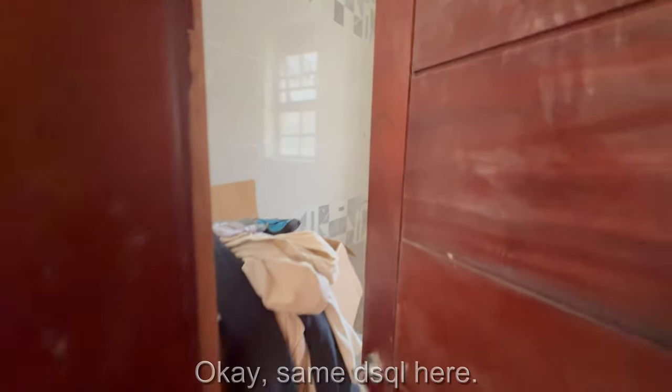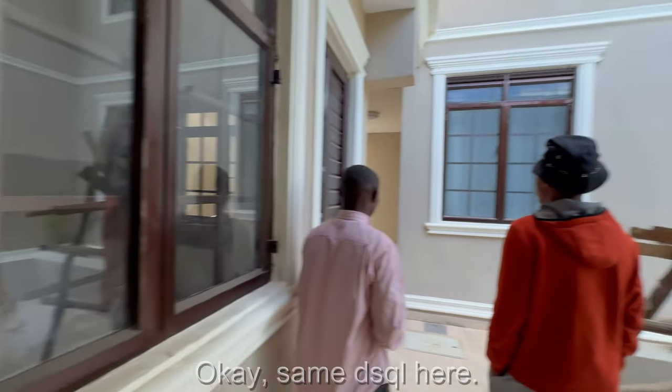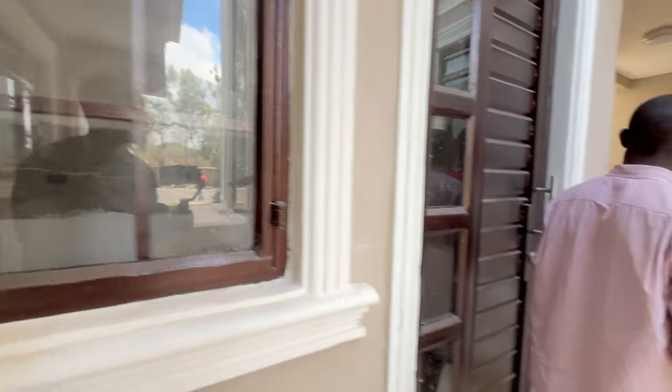Oh, this is the bathroom. Okay. This goes back to the same DSQ over here.